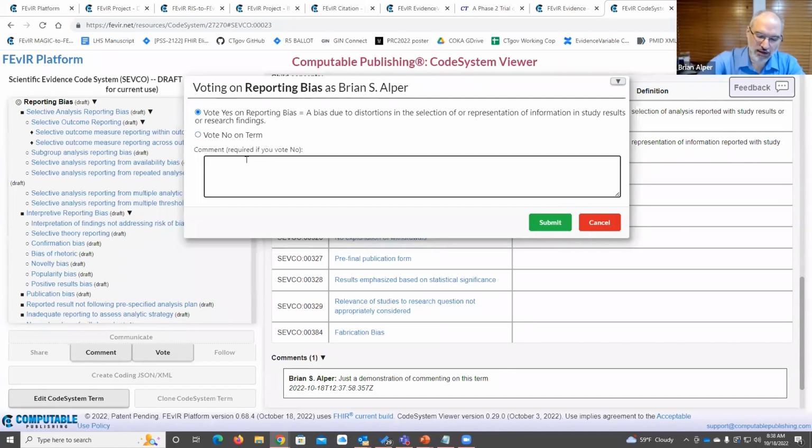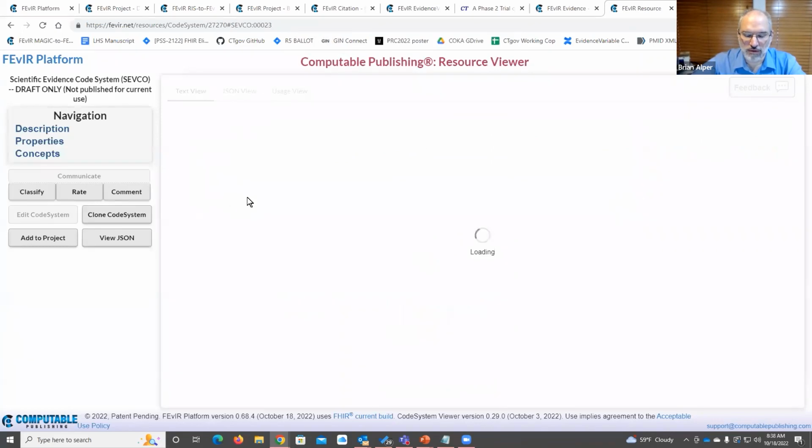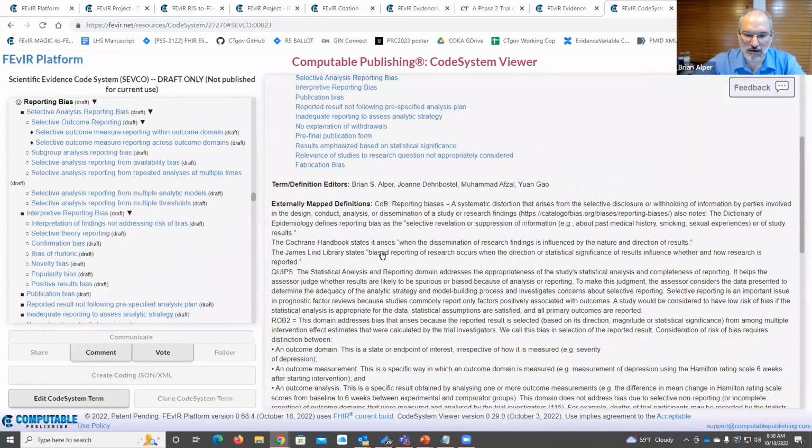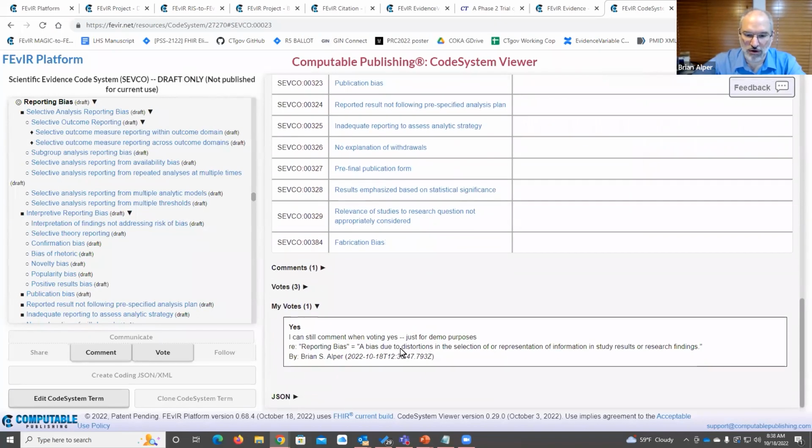I could still make a comment. I can still comment when voting yes, just for demo purposes. So I'll go ahead and submit. And now you would see comments and you would see your votes. So I could see my vote on the term. And you'll notice now there's 3 votes on this term.